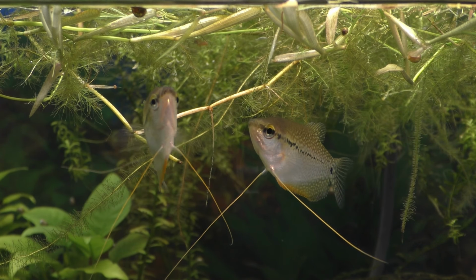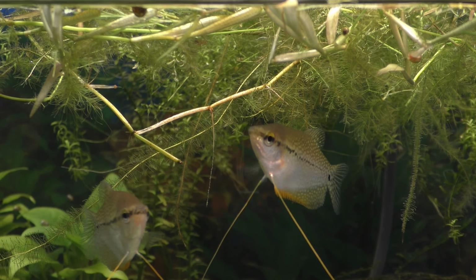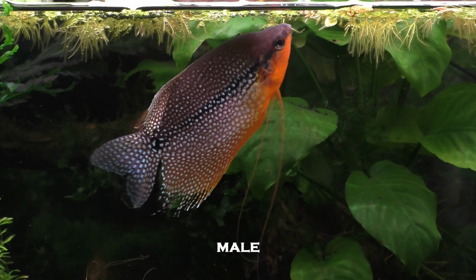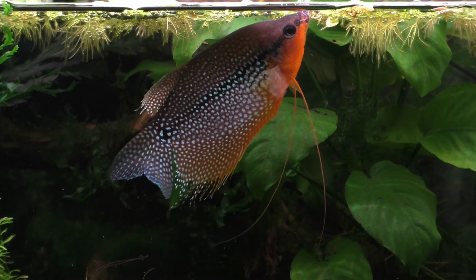It can be fairly difficult to sex these fish when they're young, but as they mature, the differences between the males and the females become much more obvious. On males, the end of the dorsal fin is longer and more pointed than it is on the females, and as the male matures, he'll develop these long extensions on both the dorsal fin and the anal fin. Females do not develop these fin extensions.